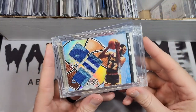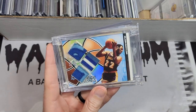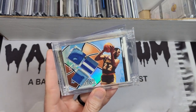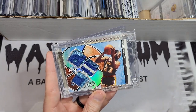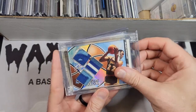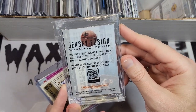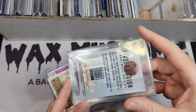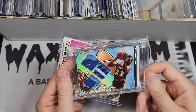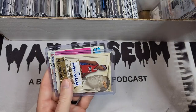Speaking of Baylor Prime pieces, I know not everyone is a fan of Jersey Fusion, but I liked this. I thought it looked decent. I liked Luxury Box when it came out, so it kind of combined different worlds that I liked. And I like that you can go on their website and look at the actual jersey that they took this from. Wish they had a little more info about that jersey, though, but I do think it looks pretty good. I like that blue Lakers jersey.